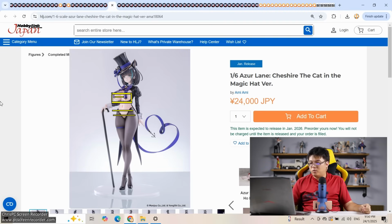Moving on to the next one, 1/6 scale again, Cheshire from Azur Lane, Magic Hat version. Okay, the interesting part about this specific version of Cheshire is that there were already third-party figures of her in this exact outfit before the genuine ones start coming out. I think Epsim Studio has one, and there was another company that I can't remember. They also made this character in this very specific outfit. So there were at least 2 third-party figures of her.